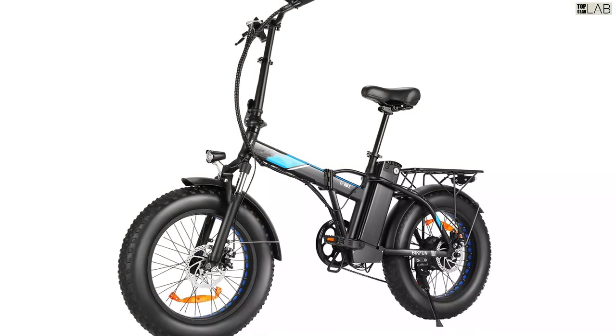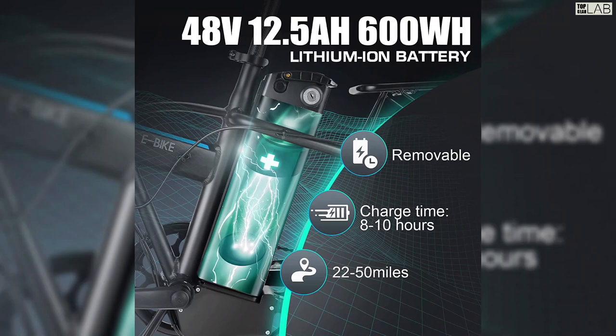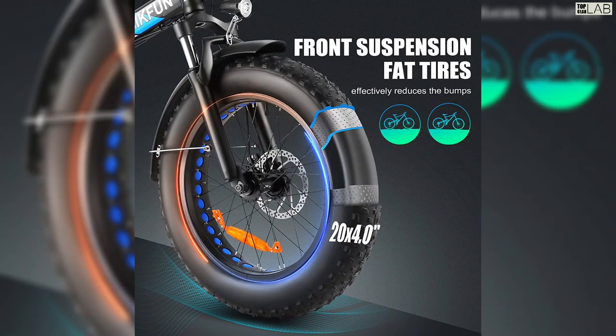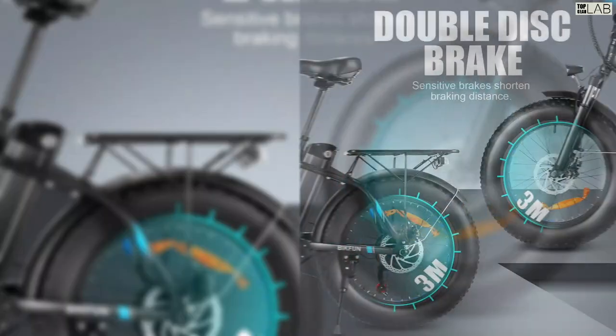Lithium battery has longer service life. The 600 watt-hour high-capacity battery can provide a range of 30 to 60 miles or even longer, depending on the slope of the ride, the load of the bicycle and the riding method used.